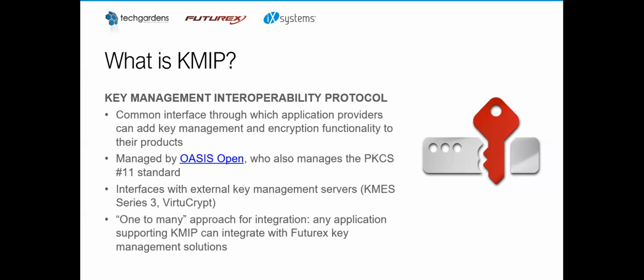Thanks, Jason. I appreciate that very thorough and in-depth discussion of the solution, and it really sets the stage for how Futurex complements that with our external key management solutions. Before I dive into the slide, I appreciate the opportunity to speak with the group and participate on the panel.